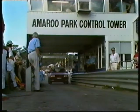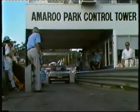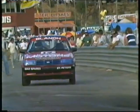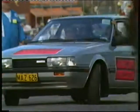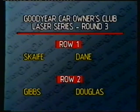As the cars come out now for the Goodyear Car Owners Club Ford Laser Series, which always provides us with plenty of interesting action over the distance, of course, of 8 laps this afternoon. It'll take our telecast out, and it might be just the time to have a look at how they will line up the top 12 on the grid this afternoon for this 8-lap event.